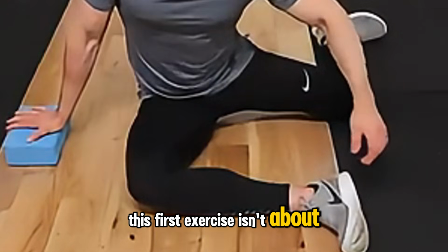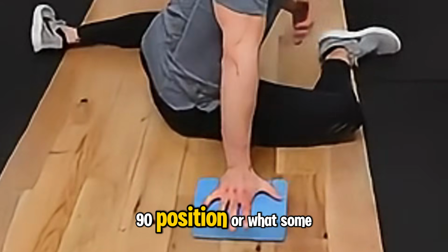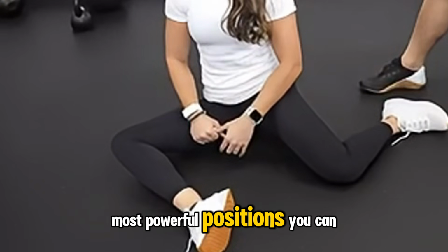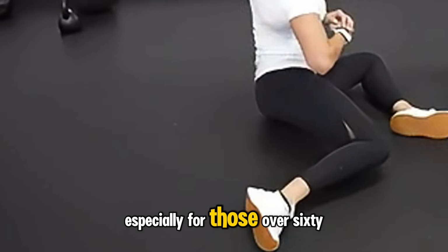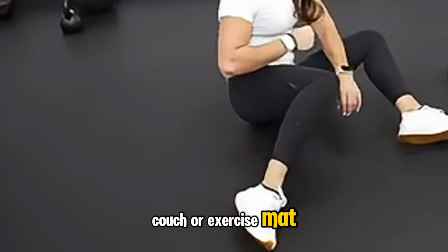Exercise 1. The 90-90 Relaxed Z Position. This first exercise isn't about stretching, it's about decompressing your spine in a gentle, supported way. It's called the 90-90 position, or what some therapists call the Z position. It's one of the safest, most powerful positions you can use to relieve sciatic nerve compression, especially for those over 60. Start by lying on a comfortable surface like your bed, couch, or exercise mat.